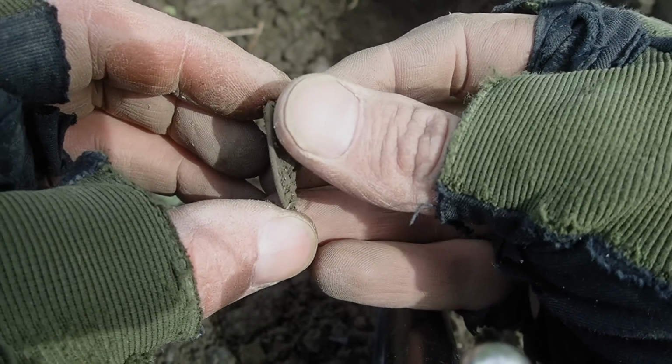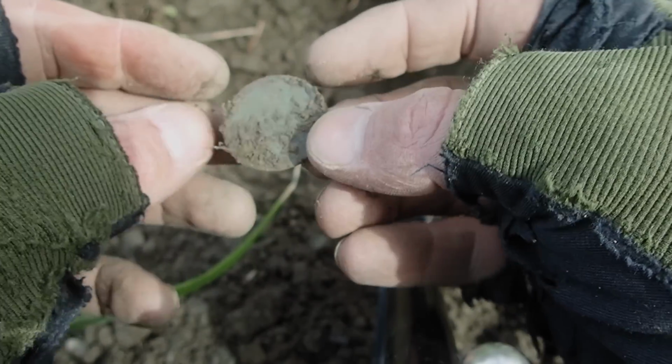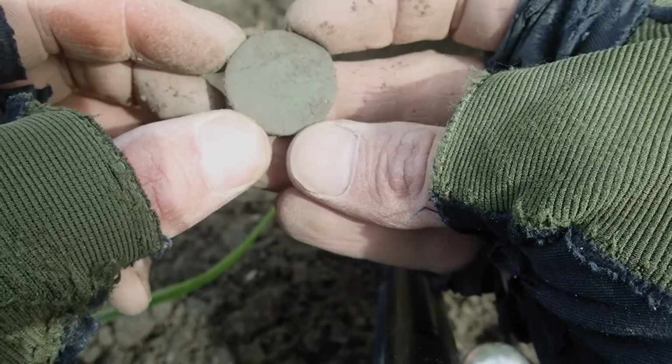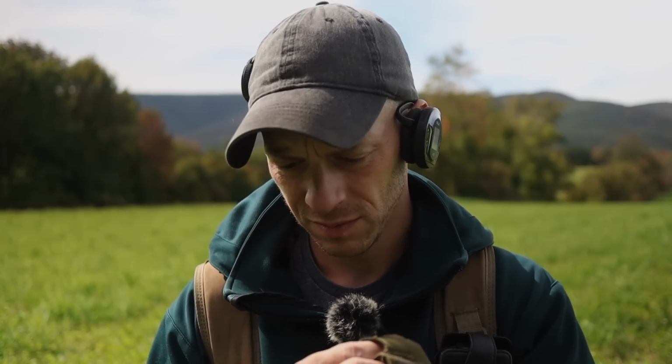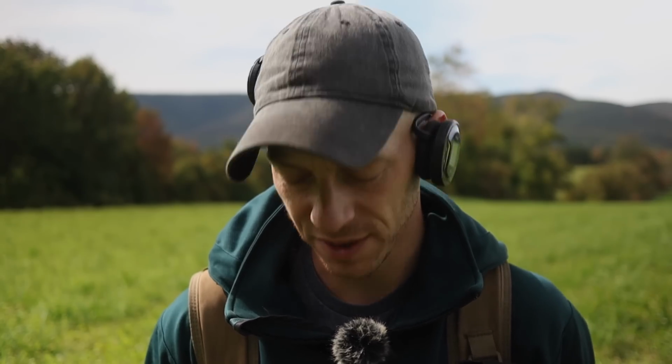It's certainly thick enough to be a coin. No shank, so we're gonna guess coin. Can't tell. See a little bit of text. I'm gonna get a spray, see if we can get it cleaned up a little bit.